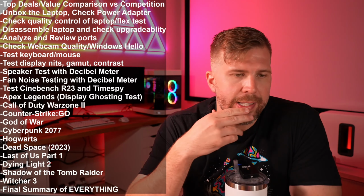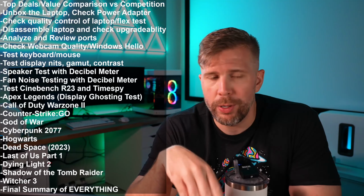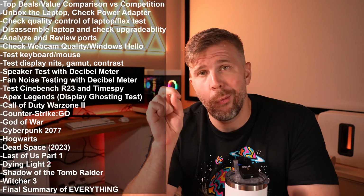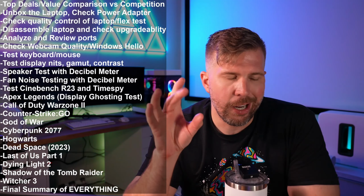The ports on this are good, but not great. There's no SD card slot. There's only 4 USB-As. There's a network port. There's an HDMI 2.1, which is a high quality HDMI out. The ports on this are more limited than what you typically get in a 16-inch laptop. I would expect 1 to 2 more ports on this, so a little bit of deduction from there.